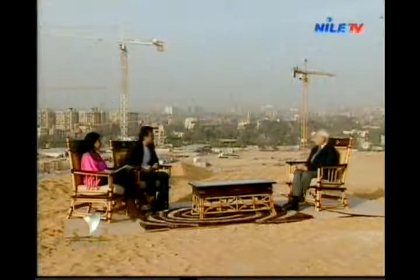Right. So Doctor, there's a provisional date for the soft opening of the Grand Egyptian Museum, which is set for August of 2015. Will you, as the engineering committee, be able to finish work on the construction site here before August of 2015? Will it take more time?